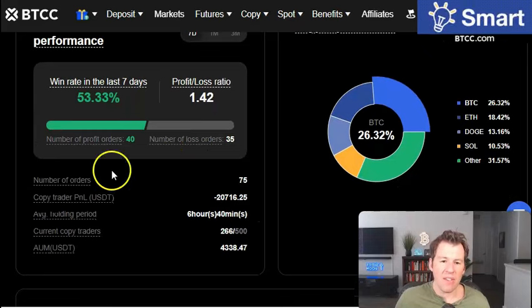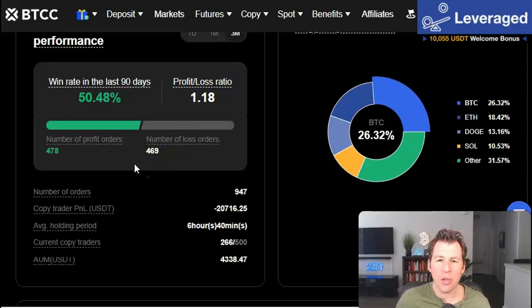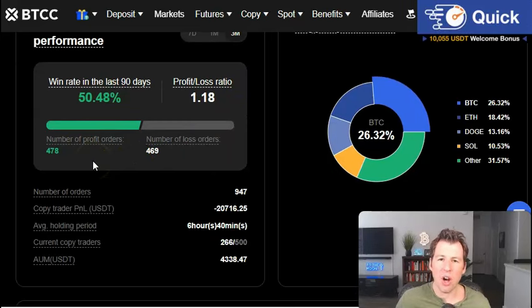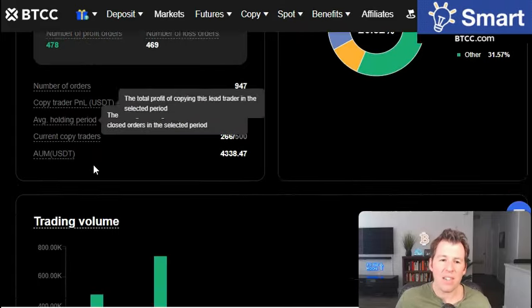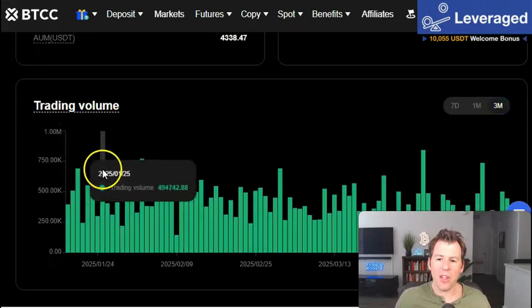He's placed a total of 75 different trades. That's only in the last week. In the last 3 months, he's placed 947 trades. 50.5% of them are wins. His profit to loss ratio is 1.18. This is a very high frequency trader. Now let's look at his trading volume. Over the 3 month, he is pretty steady.